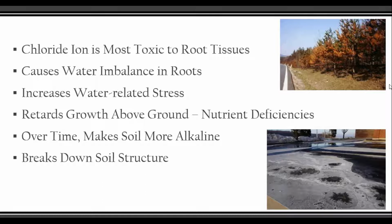And also soil structure starts to break down. Not such a big problem if you have a sandy soil or a sandy loam soil, big problem if you have a clay soil. And as the soil structure breaks down and becomes more compacted, then you have a host of other issues that start performing here. Next slide, please. So here are some examples.